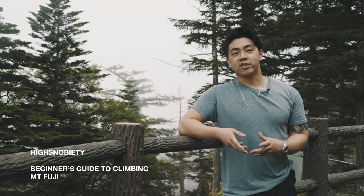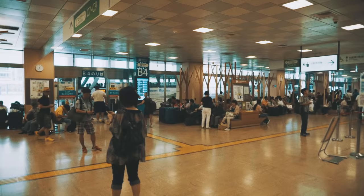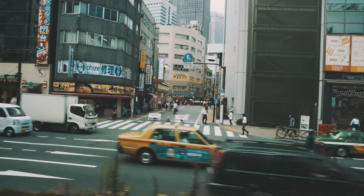Hey guys, this is the beginner's guide to climbing Mount Fuji. So the way we got here is probably the easiest way to get here. You book an express bus from Shinjuku and it takes you right to the fifth station. It takes about 2.5 hours.